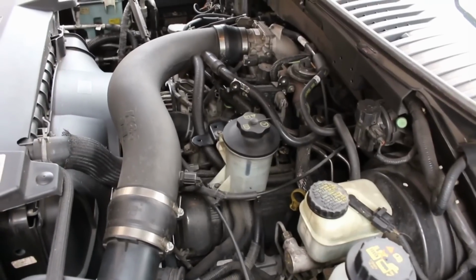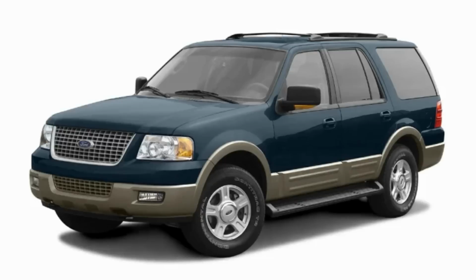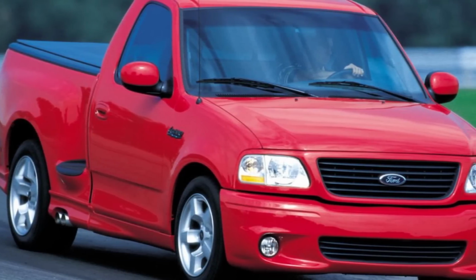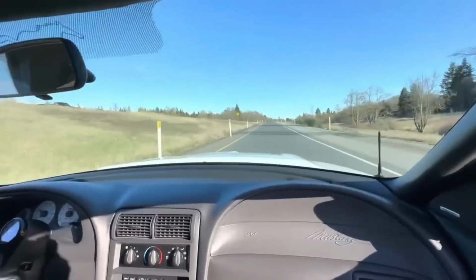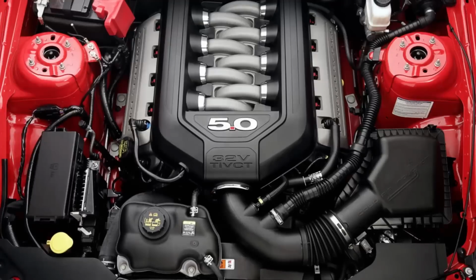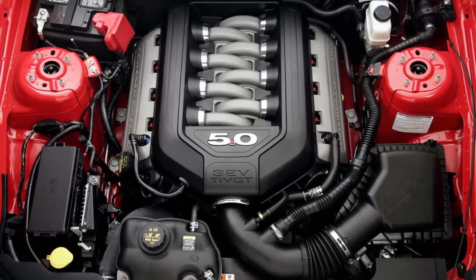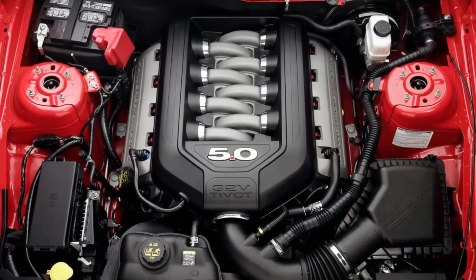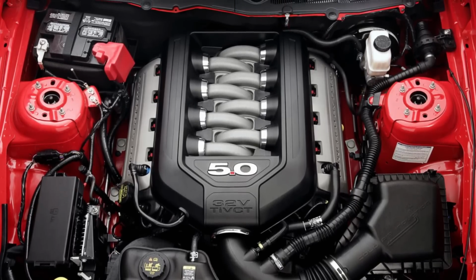There was a 5.4-liter version of the modular motor, too, which powered everything from Ford Expeditions to the supercharged F-150 SVT Lightning pickup. In 2003, the Mustang SVT Cobra got 390 horsepower thanks to supercharging. In 2011, the Ford Coyote V8 resurrected the legendary 5.0 name and changed the game forever, giving 412 naturally aspirated horsepower to the regular old Mustang GT.